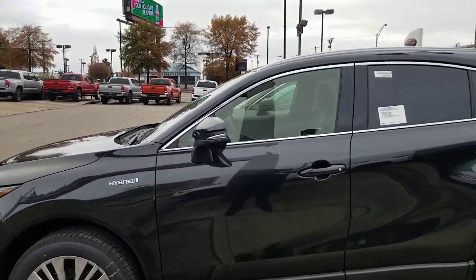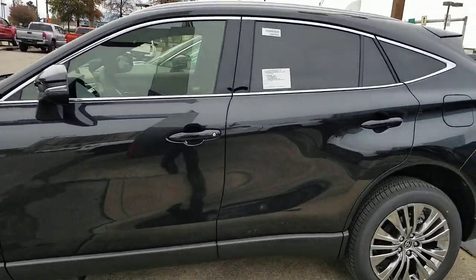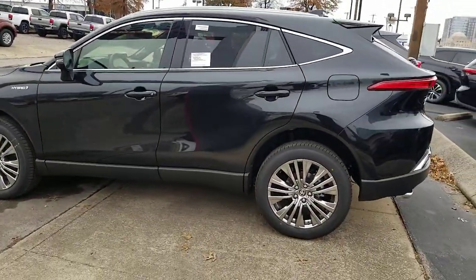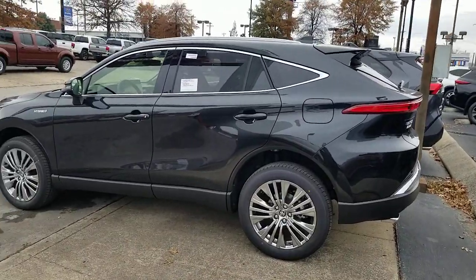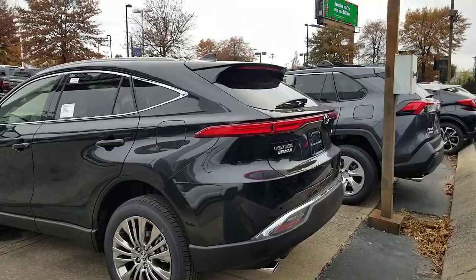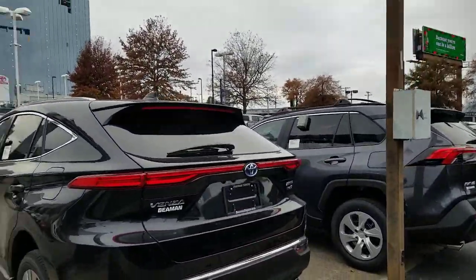So all of your Venzas will have one engine in there. They're all going to have the hybrid. It's the 2.5 liter Dynamic Force four-cylinder hybrid. All right, it's the same thing that's in the RAV4. It's not a new motor. It's not a new drivetrain. It's just a new design of a vehicle.